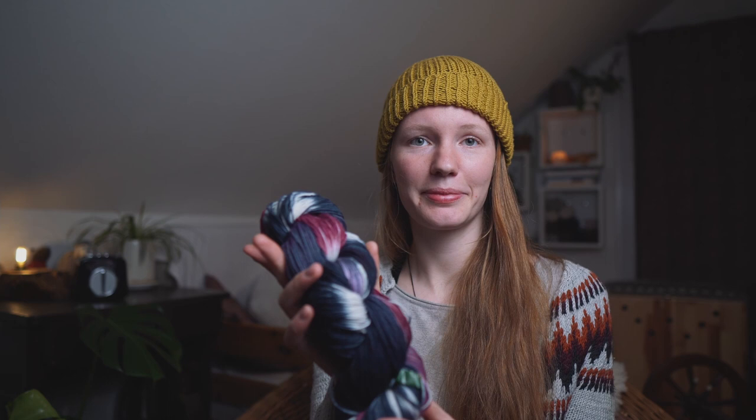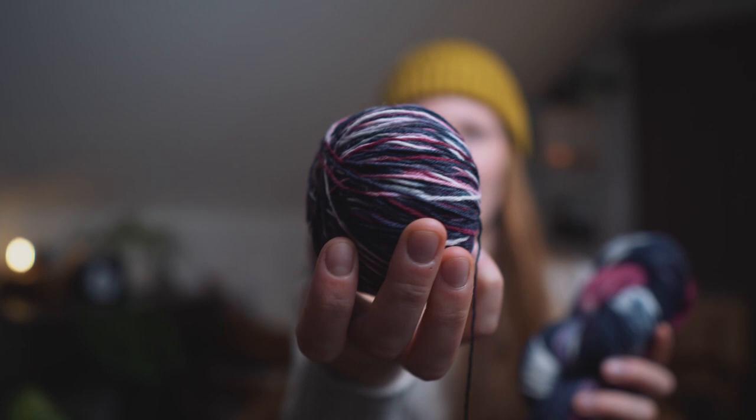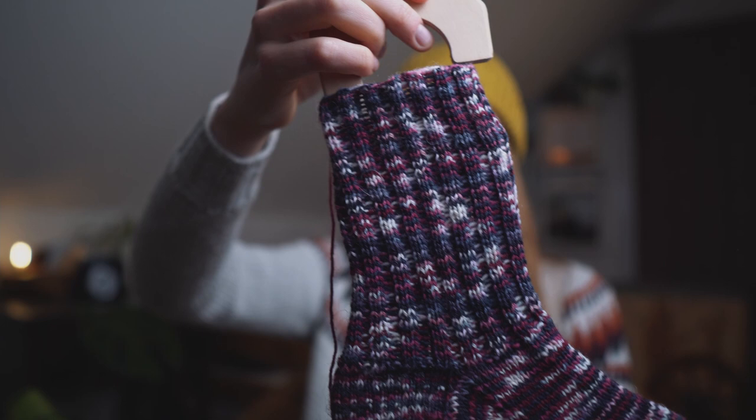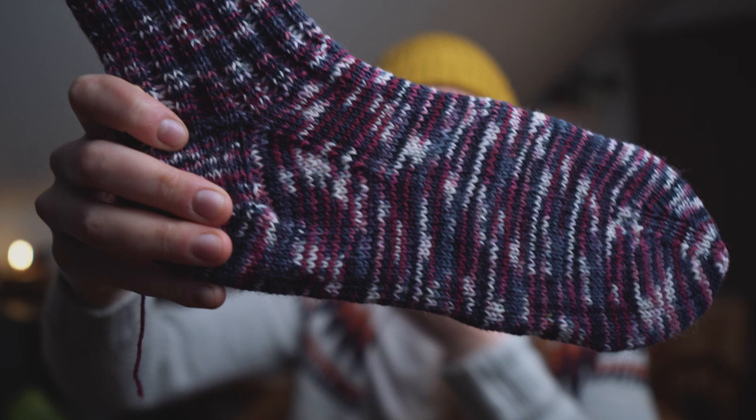And this is what the sock looked like from when I did two skeins just the same. So this is the same or almost the same skein, just now in a bowl. And this is the sock I knitted with it. So I'm actually really happy with this. I think the colors look really cool because it has this striped effect. And yeah, I'm really happy with it.